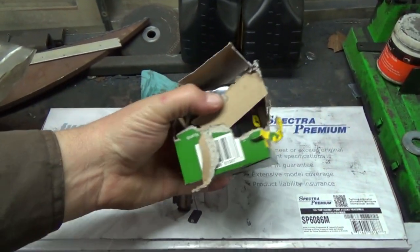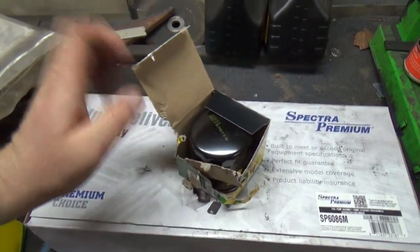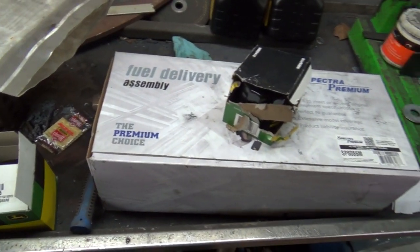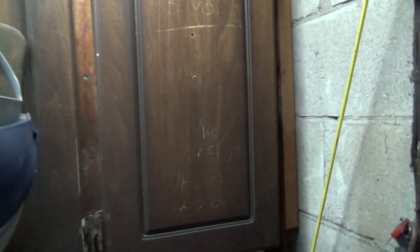Someone apparently likes the taste of John Deere boxes, cardboard stuff. That's an oil filter for the tractor. Let me go show you something else here. Holy, I can't believe it. So I got this cabinet out here where I keep all my oil filters and air filters for the tractors. I open this up and a whole bunch comes falling out.